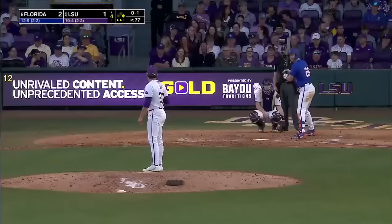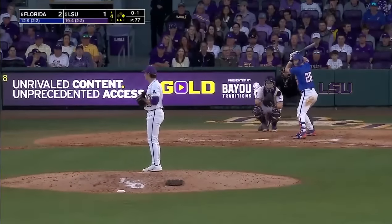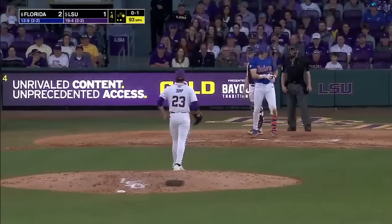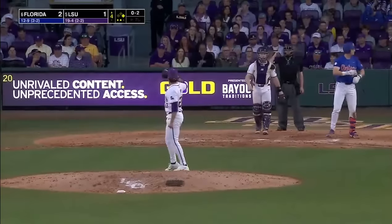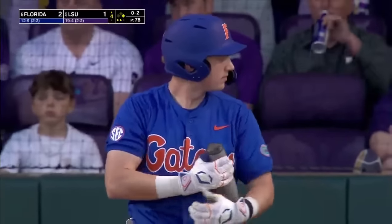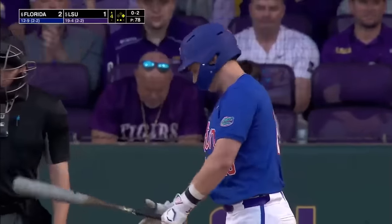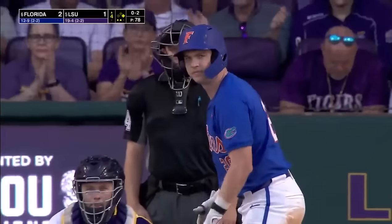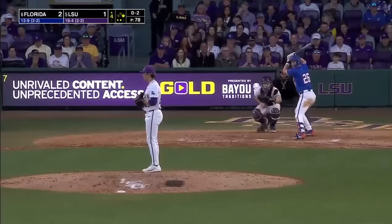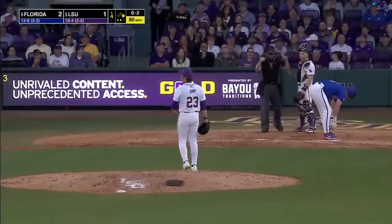Gage Jump has been terrific against right-handed hitters this year. He's only given up 7 hits to right-handed batters. Garrison could not lay off the pitch that was up out of the strike zone. Jump has thrown 30 pitches this inning. Here we go at 0-2. Runner moving and the batter is hit.